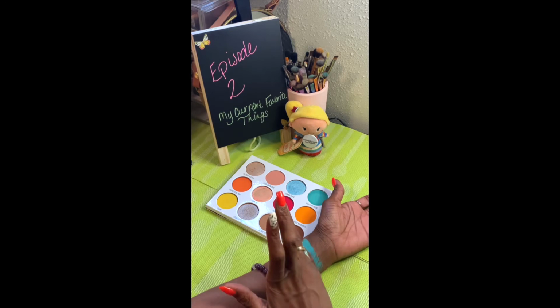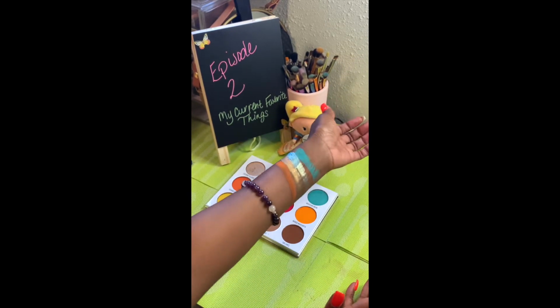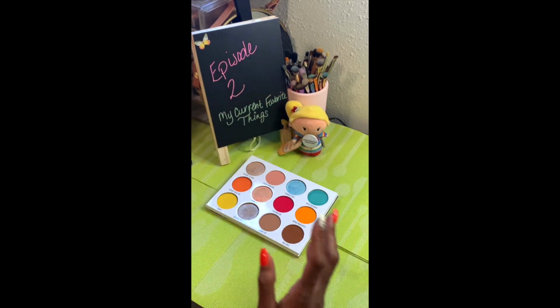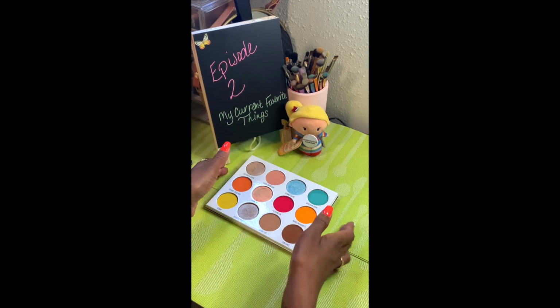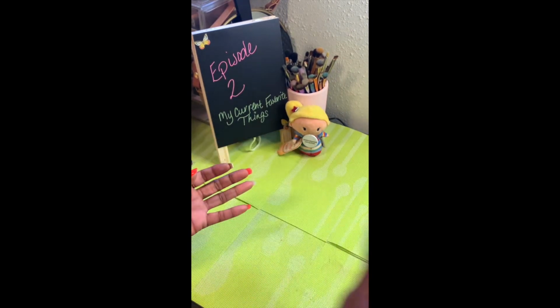Like, are you serious right now? Are you kidding me? Look at that. How could I not? How could anybody not? So I for sure definitely recommend Give Me Glow. They have some amazing eyeshadows. They're all really smooth. They last really well. I just love them so much. But I can't call them a favorite only because I just got it a couple of days ago.